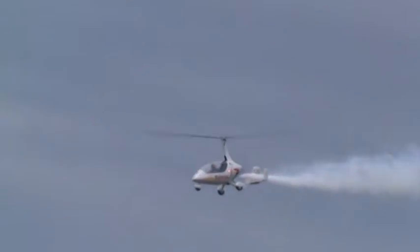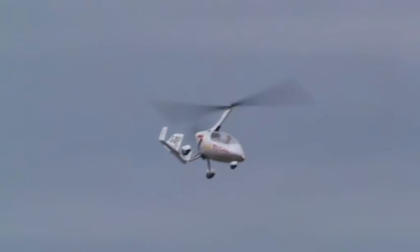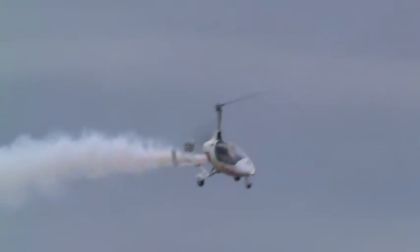Peter bases his Calidus near Blackpool, and he's able to range far and wide with it. It's a very economical way of flying, and it's also a good proposition to have in your display because in the event of weather that can ground most of the other display acts, the autogyro can keep flying. They can fly in anything up to winds of 40 knots.